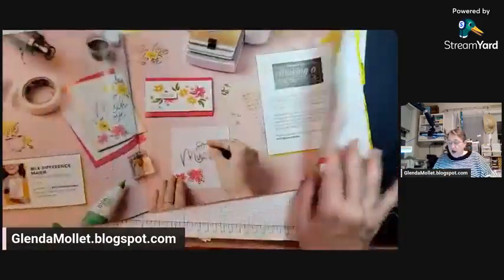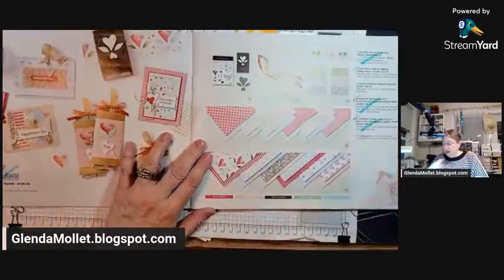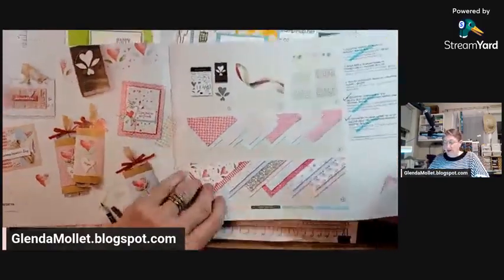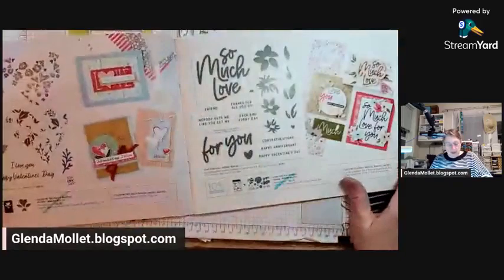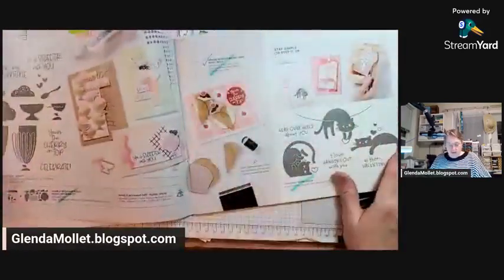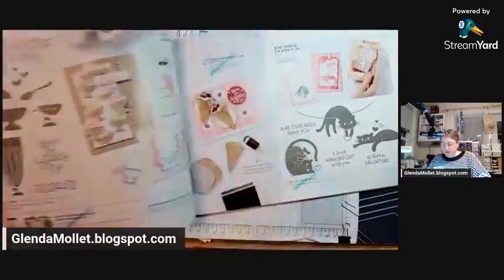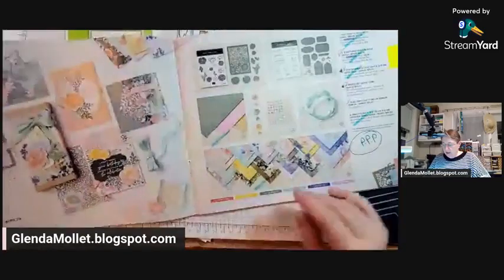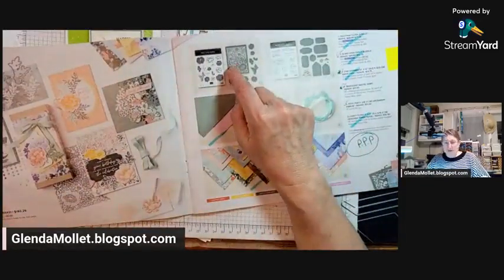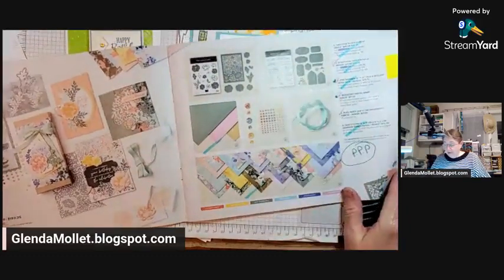Okay. So I'm lucky. I'm only losing 4 stamp sets in the mini catalog. This one is staying, but not bundled anymore. And that one is staying, but not bundled anymore. This one, the milkshake, is staying, but not bundled anymore. The two-tone Flora bundle is staying, but not bundled. And the Something Fancy is staying, but not bundled.